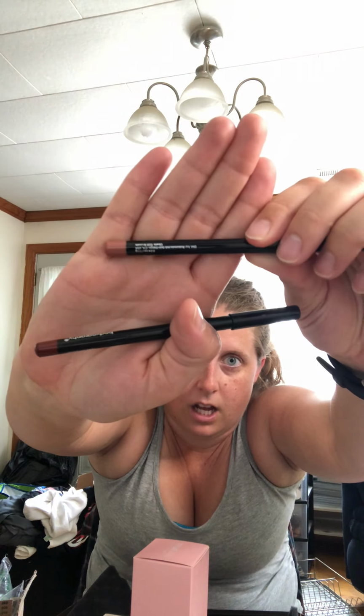Okay, lip pencil, Bodyography Professional Cosmetics. Oh, you get two. That's cool. One is really dark and one is really nude, like a nudie color. So I'm assuming this is by Bodyography. It's a lip pencil set, valued at $28. The red one is called Rosewood, and this is what it looks like. And then Pouty for the nudie color. So that's cool.